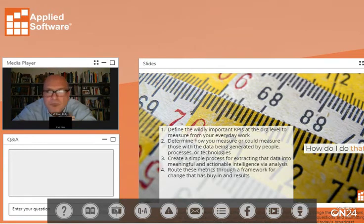And finally, that fourth piece is we want to route these metrics through a framework for change. And what I mean by that is understand that you're gathering metrics not just for informational purposes, that we want to do something with it, right? That we actually want to then use it as leverage to make changes in the organization. And those changes could be minor, they could be major, depending on the level of metric that you're pulling. But the important thing is, up front, even before you start to build the system, you're getting people to buy into the fact that we're going through this process and that we're going to make changes based on that. And frankly, that is one of the hardest things of all this stuff, right?